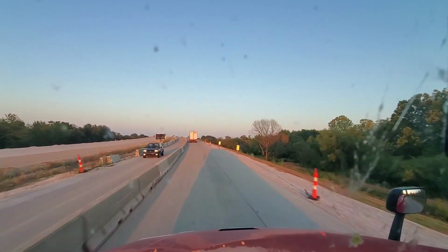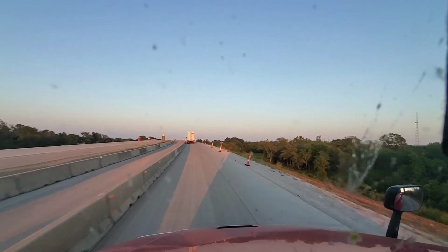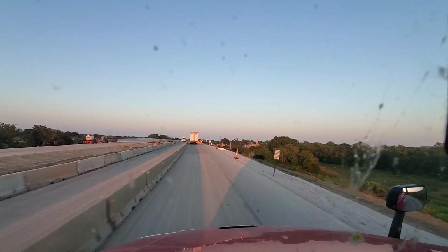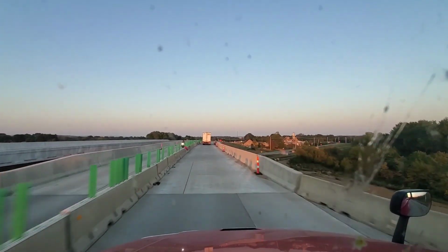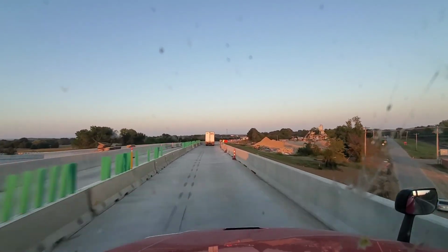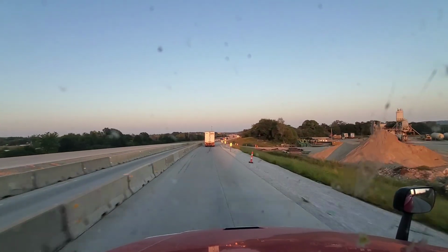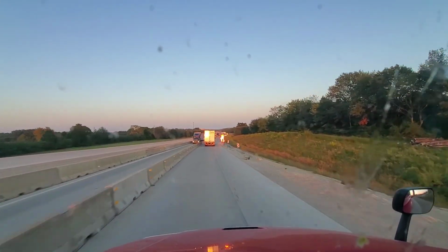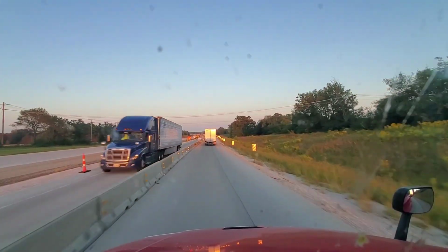taking a bite of a hamburger or something. Not bothering to anticipate what it is that's going to be happening in the next 5 seconds, 10 seconds. Yeah, funny. And they were up to speed too. She could have merged in perfectly fine. And they were up to speed. I had actually slowed down for him. Whoever, whatever.